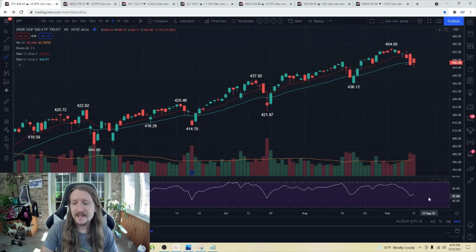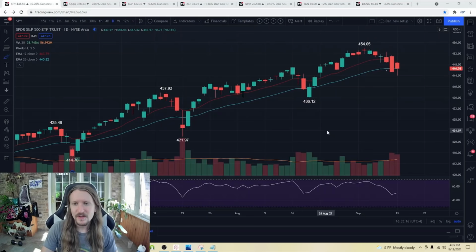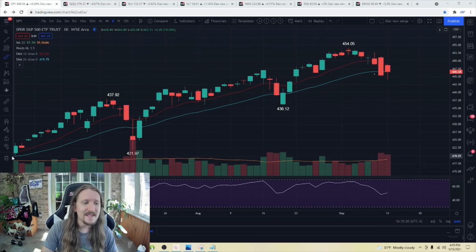The 18th or the 19th. The 19th this month is a Sunday, so we're going to be looking at the 17th as the potential, if this pattern is going to continue. So keeping an eye on that day. Friday is a notable day for us to be watching.